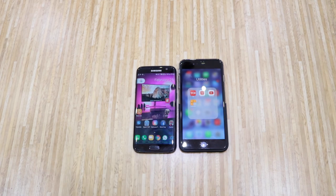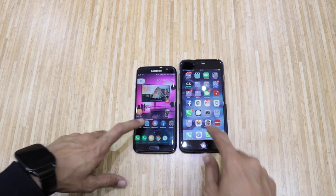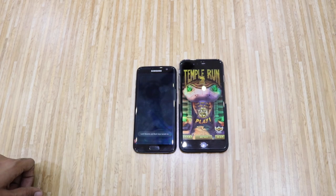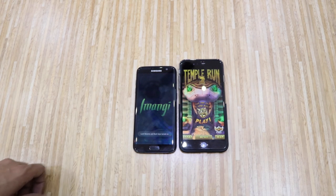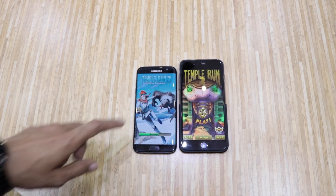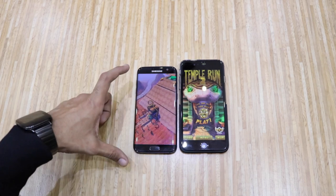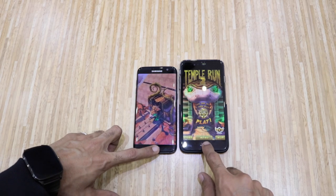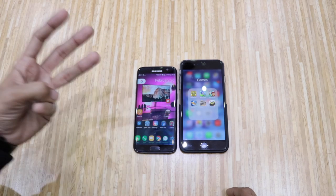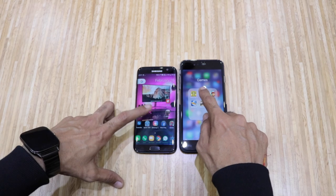So now we'll be doing round 2 to see how many applications are still running in the background in both the phones. So quickly coming back to the first application, which was Temple Run 2. So it's still in the background of the iPhone 7 Plus while the Galaxy S7 Edge is loading it from the initial point. So a very bad thing that even after having 3GB and 4GB of RAM, the S7 Edge or the Android operating system is not able to manage the background running applications, while the iPhone 7 Plus with only 3 gigs of RAM manages to restore the application from the place we left it.